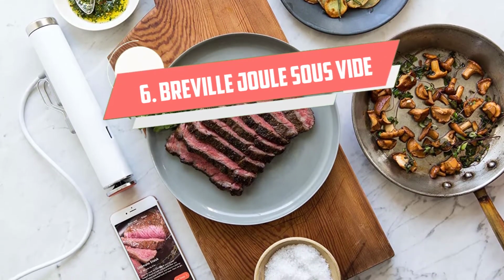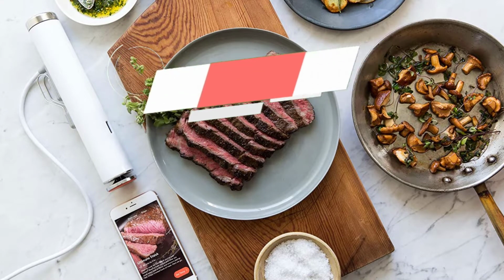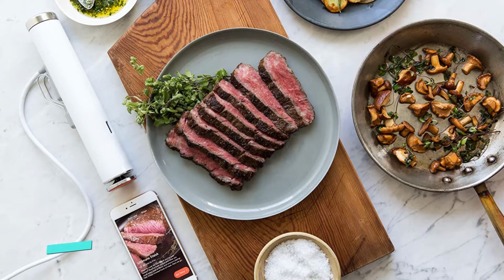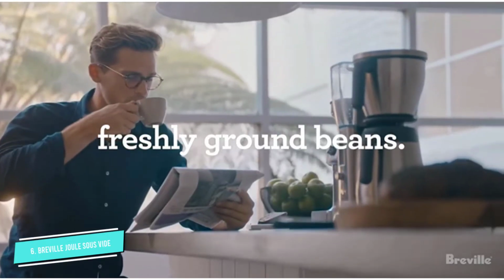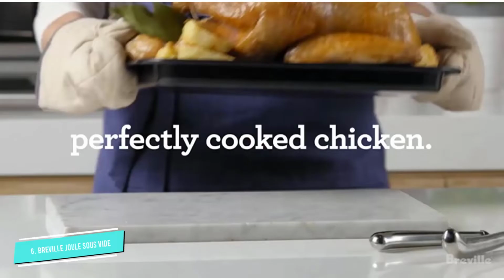Number 6. Breville Joule Sous Vide. The Joule was first introduced in 2016 by ChefSteps, a company that has since been acquired by Breville. This sous vide cooker is loaded with great features.